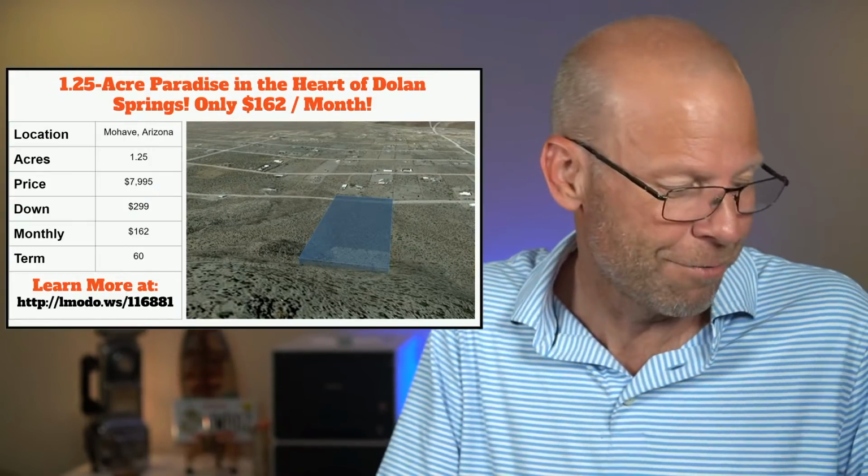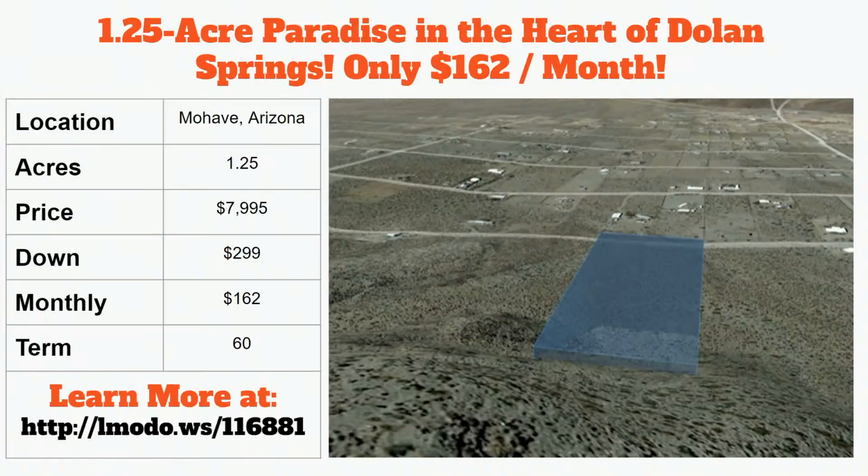Keep on moving. 1.25 acre paradise in the heart of Dolan Springs. Man, Dolan Springs. I went through Dolan Springs once. Just a pretty cool place. Lots of potential, lots of growth, and it's just one of those places that will continue to grow and grow and grow. 1.25 acres, $8,000, $299 down, $162 a month for 60 months. The short code's on there. You know what to do. Go see if that's a good fit for you.